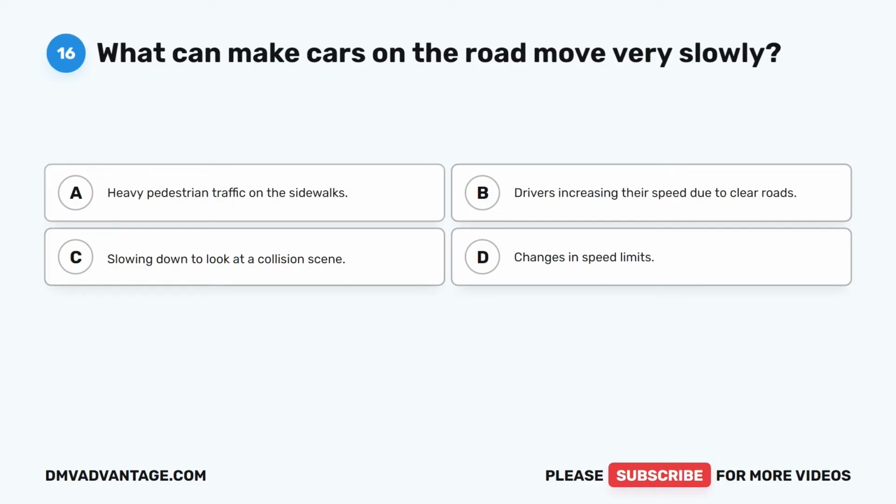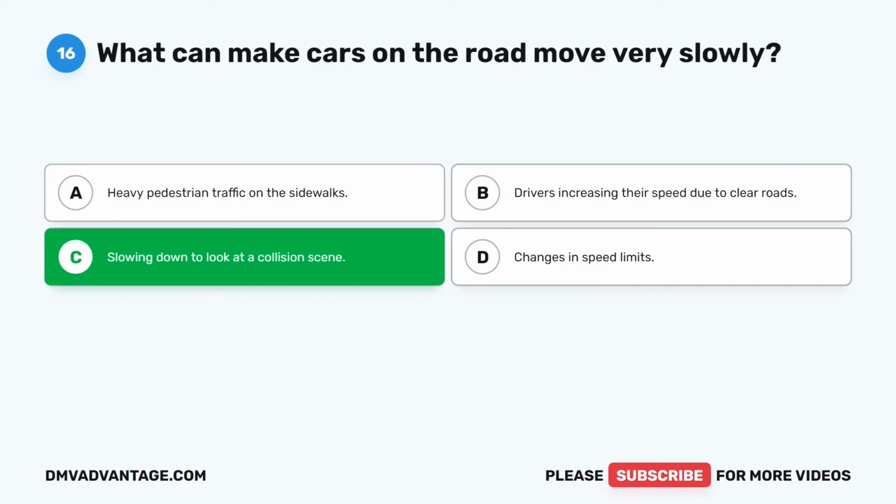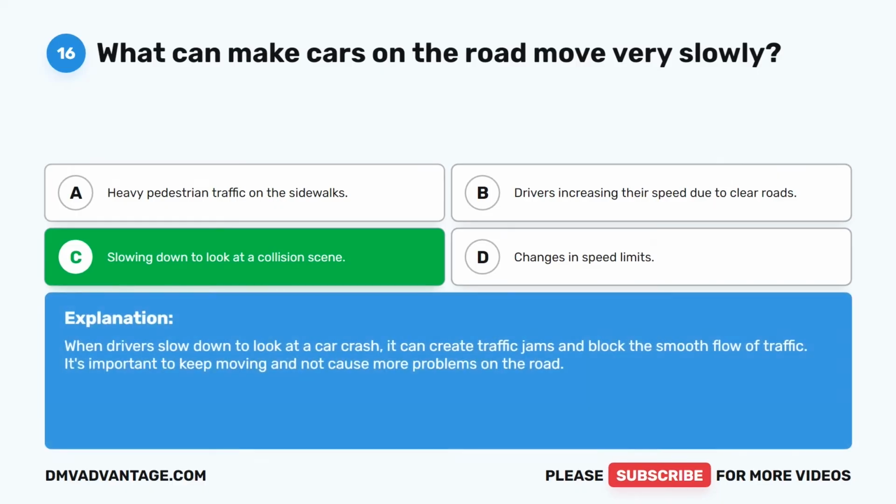Question 16. What can make cars on the road move very slowly? A. Heavy pedestrian traffic on the sidewalks. B. Drivers increasing their speed due to clear roads. C. Slowing down to look at a collision scene. D. Changes in speed limits. The correct answer is C. Slowing down to look at a collision scene. When drivers slow down to look at a car crash, it can create traffic jams and block the smooth flow of traffic.